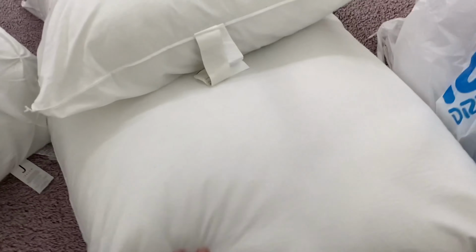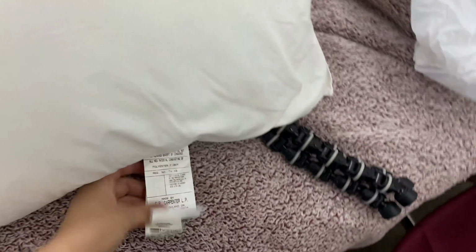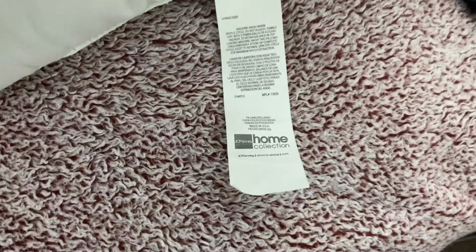So these two pillows are just plain pillows. I don't know if I talked about them before. I got both of them at World Thrift. It's a thrift store here in Palm Beach County, West Palm Beach. And they're such good pillows. Literally JCPenney pillows, right? Both of them 26 by 26 inches. Beautiful pillows.